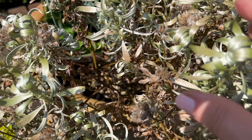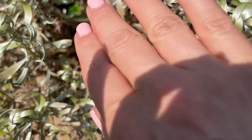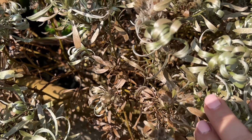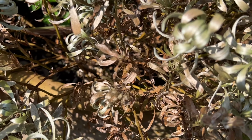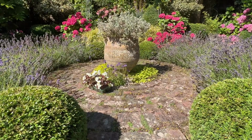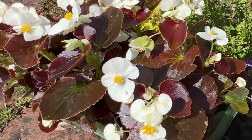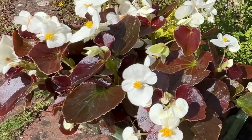Although these are relatively short-lived evergreens compared to lavender, I think the sudden decline in our lovely specimen is weather-related, and while we wait to see if there is recovery, I decided to add some extra interest around the base of the pot to distract the eye from browning foliage. I've chosen striking bronze-leaved Begonia.